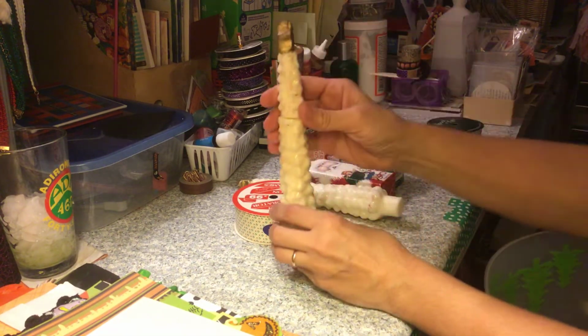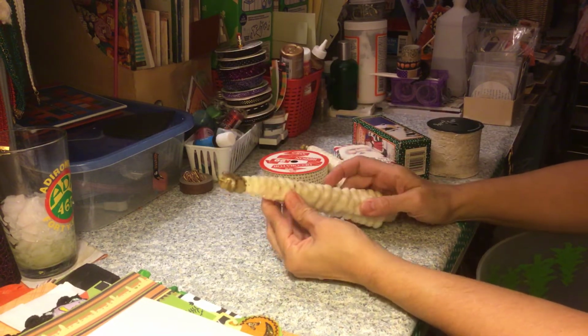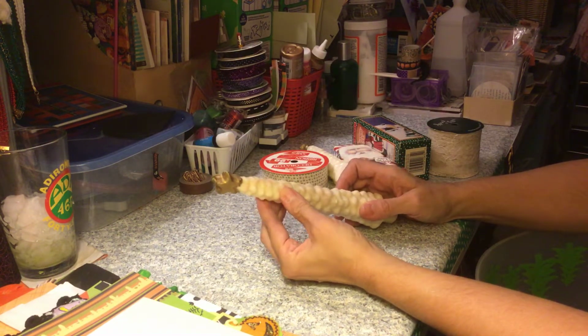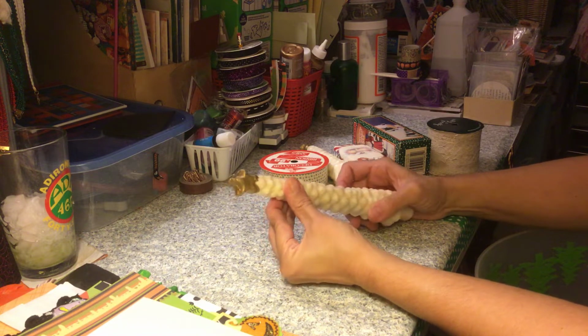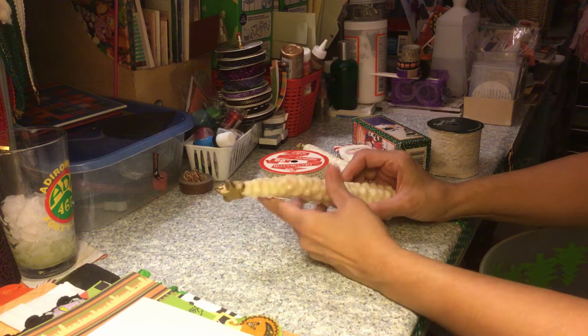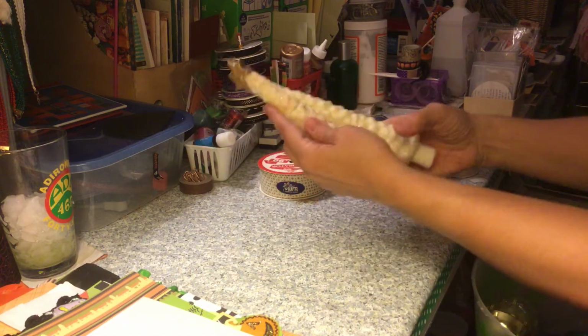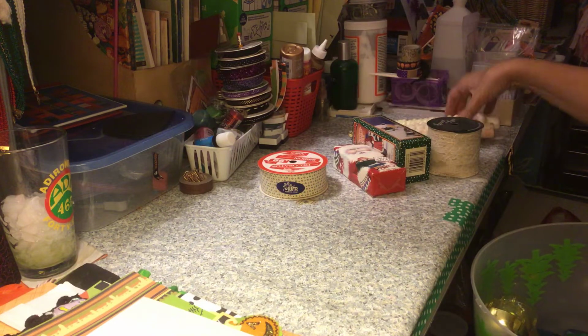So I got these candles. I'm hoping that I can fix this one. I think they look vintage. I don't think I'm ever gonna burn them, so I think if I just glue it, it'll be all right. But here's the other one. I thought they were neat. They're like that light whipped wax.